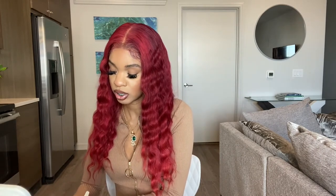It just makes my lips look so pretty. They look so full. They look good. Everything looks good. I love this lip combo. This is my go-to.